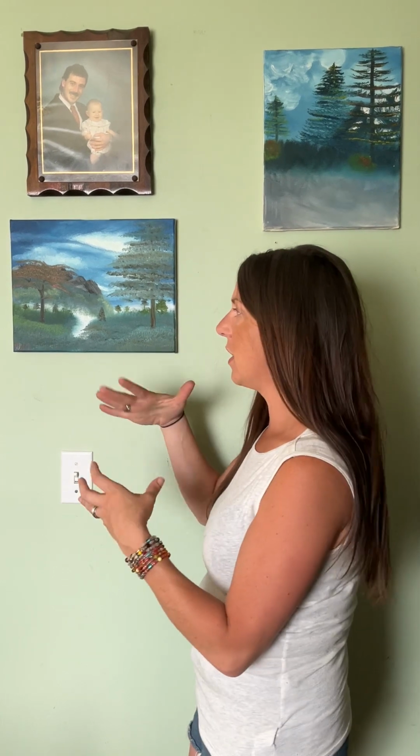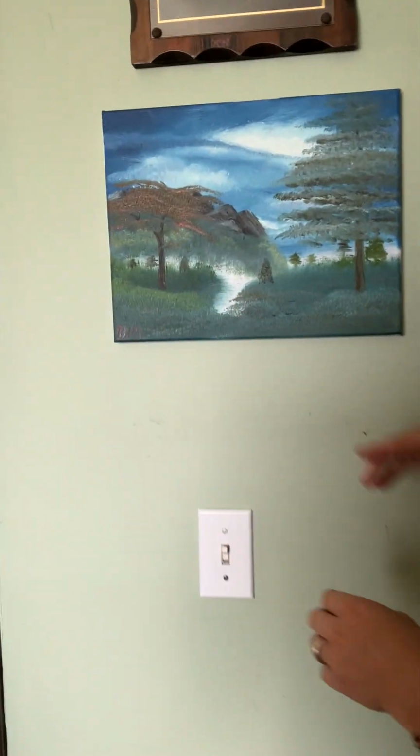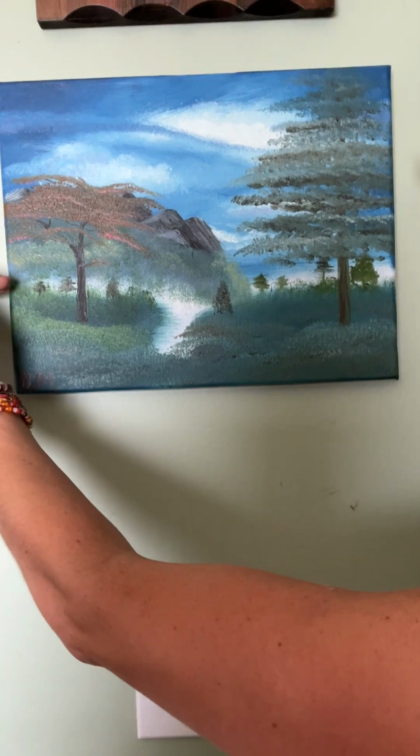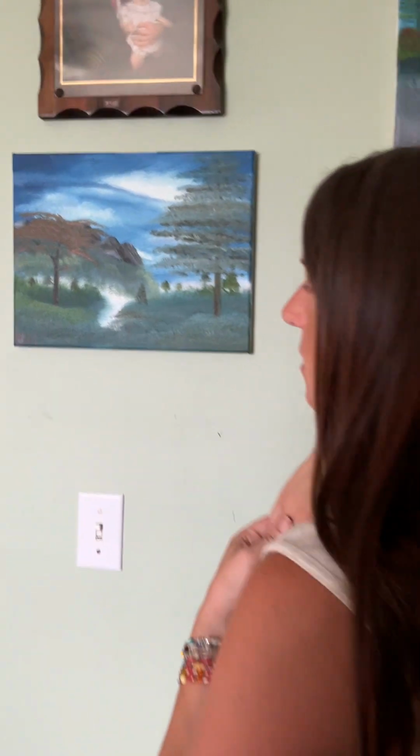So I first try and plan on where things are gonna go, and especially the horizon line. Like in this one, I definitely knew that I wanted to have more sky area than land. So that's usually how I plan. So I know that whatever I want to focus on, I have to remember where I want to put it.